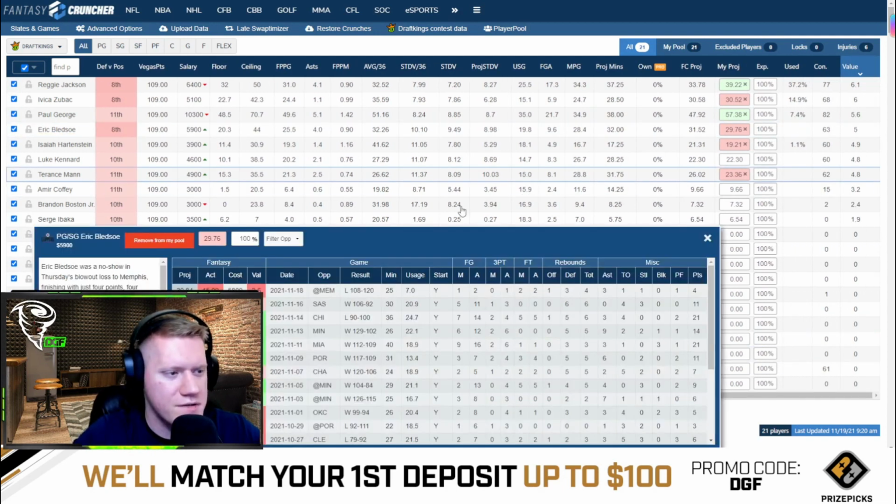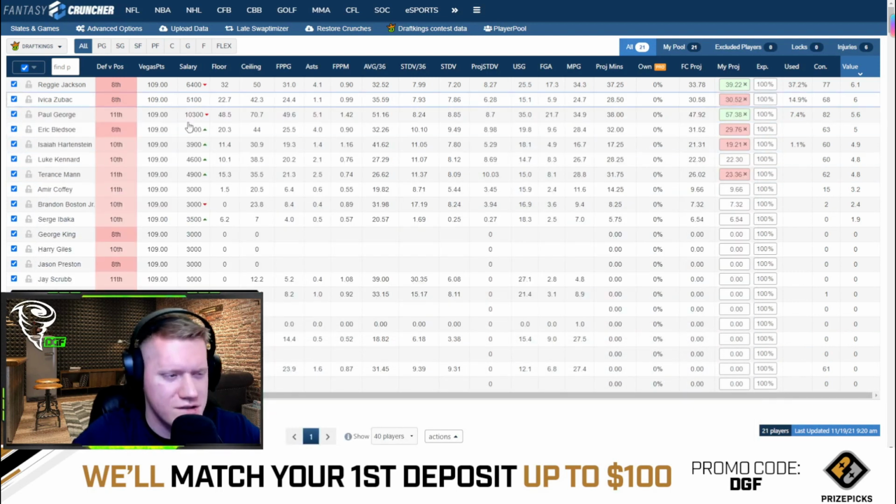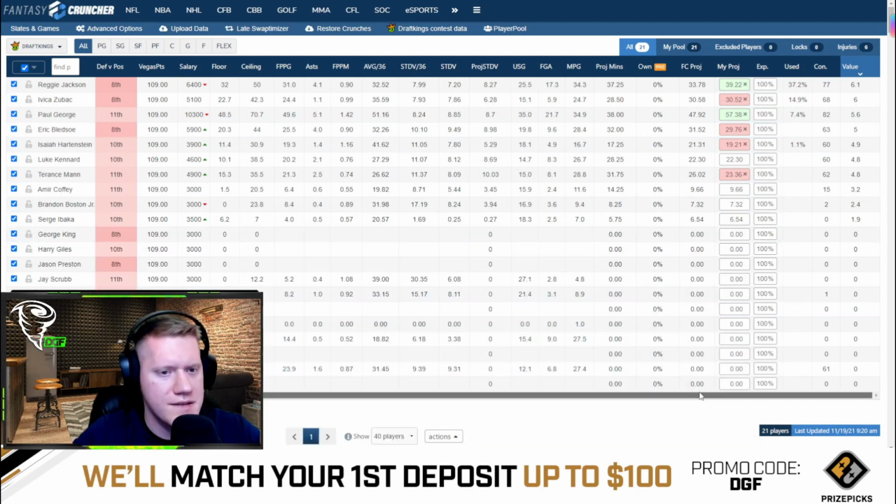Then yeah, Eric Bledsoe is definitely going to be more of a GPP option. I don't know why his price tag went up and Reggie Jackson's went down, because Eric Bledsoe actually had a bad last game. But yeah, I also do like him in terms of the minutes. I do like Reggie Jackson more, and Eric Bledsoe is averaging a lesser fantasy point per minute here to start the season.